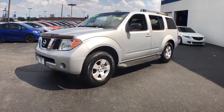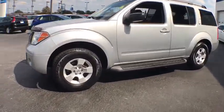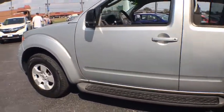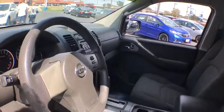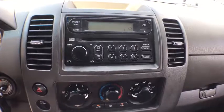The 2007 Nissan Pathfinder. The Pathfinder has a premium interior with 3 rows of seating for up to 7 passengers, as well as versatile seating and cargo configurations. This SUV appeals to both truck lovers and car lovers. This vehicle has less than 70,000 miles. Here are some of this vehicle's great options.